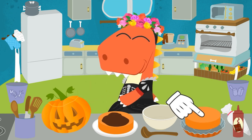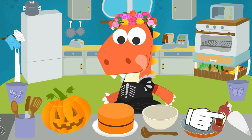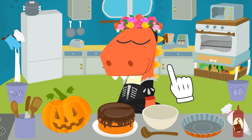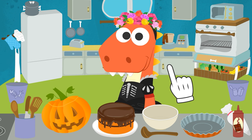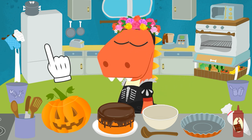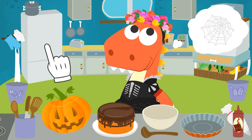That's it! One in the middle. And another one on top. It looks amazing! But it needs a creepy touch. Something that says Halloween. That's it! A cobweb!